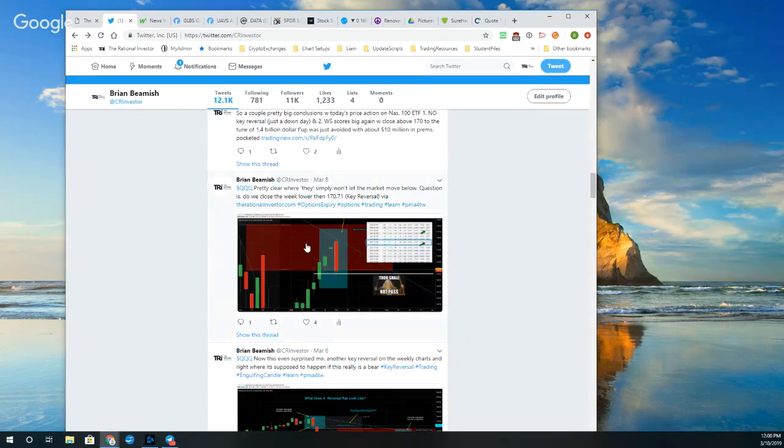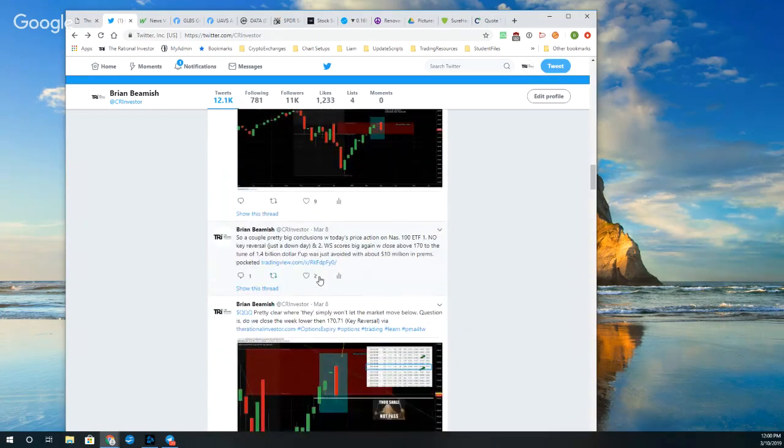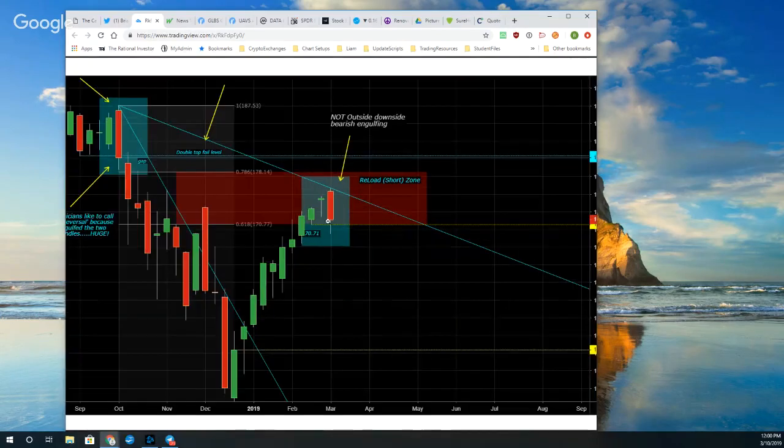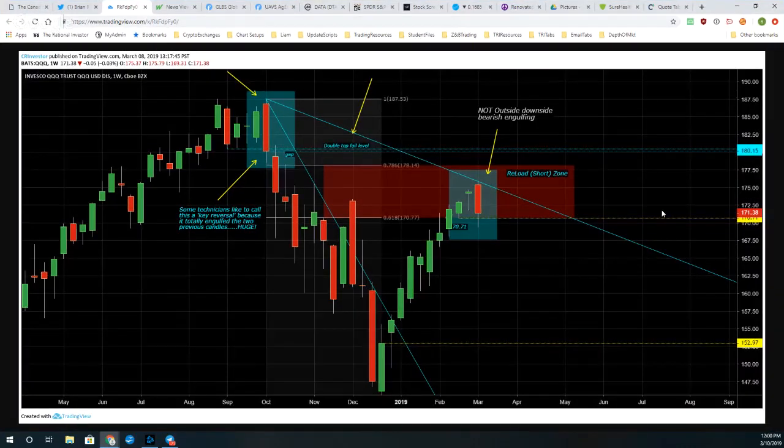So watching through the day, really interesting sort of end event here. This was the end of the day, and gee whiz, you can see they did not let the market close below 170. No way in hell they were going to let that happen. But what was interesting too is there was enough buying pressure into the end of the day that they actually took back the key reversal as well.